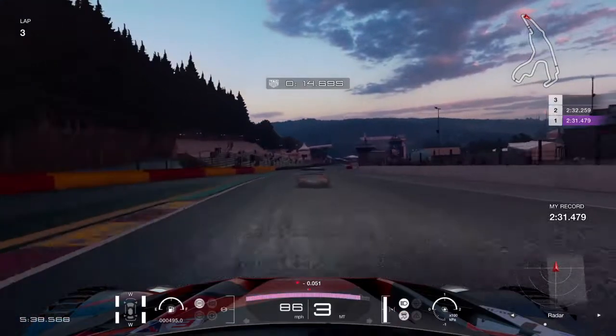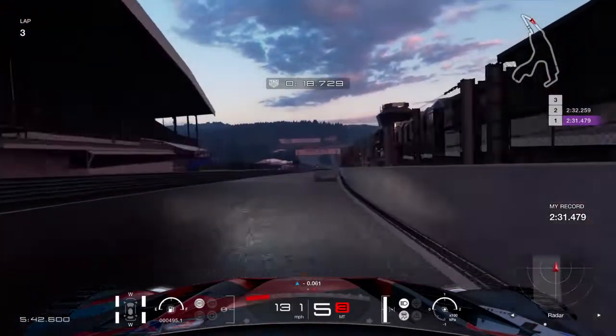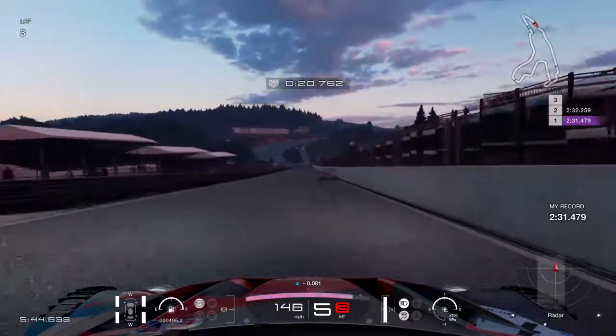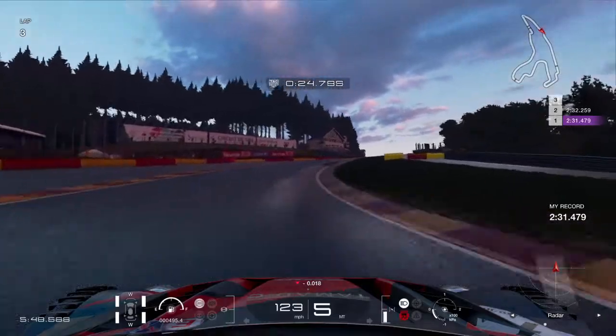So again, I know I didn't point it out at the time, but there's a wall on the left hand side into the La Source hairpin, the first corner, and you just look for that wall as your braking point. Where that wall ends, you start braking.